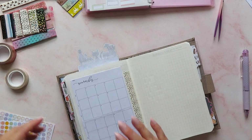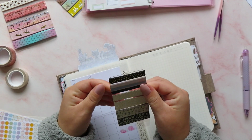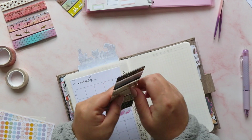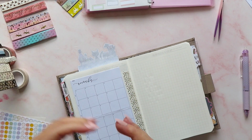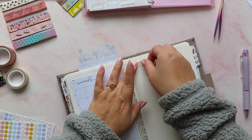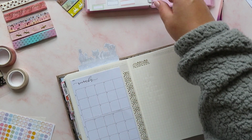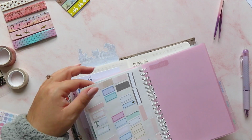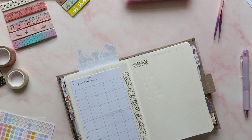Let's put a bit of it up here as well. I do actually have the smaller version of it, which is handy. There we go. And then I want another small box, which I do have plenty of. I'll use this one. And then I need to put down the key for my social media planner.